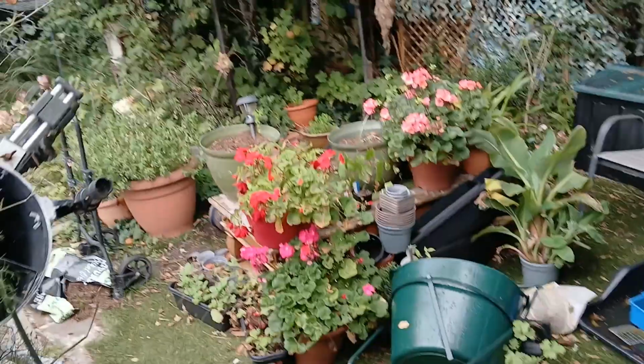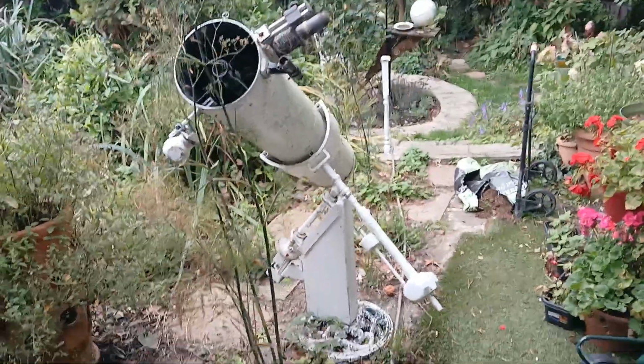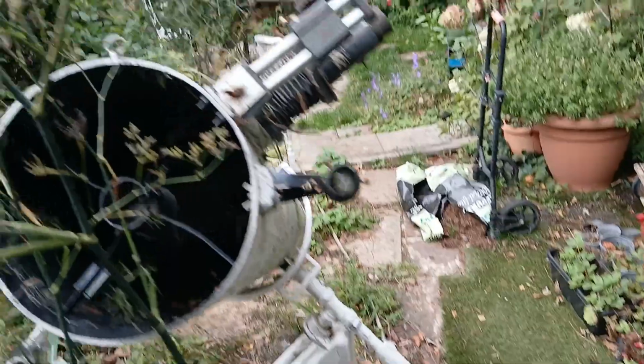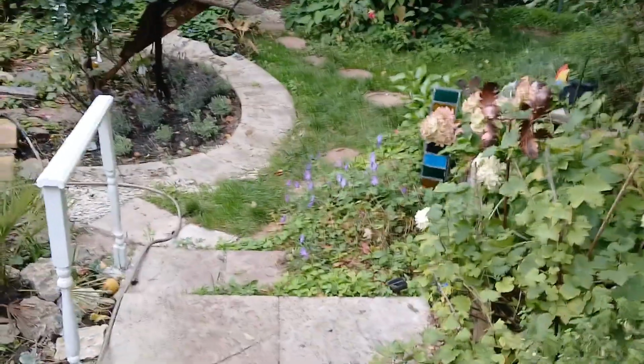Yes, that's the telescope that I built the optics for as a boy. And no time to do any work on that. There's wild fennel from Sicily. We brought some cuttings back. And not an important ingredient. Now, I'm coming down the garden.